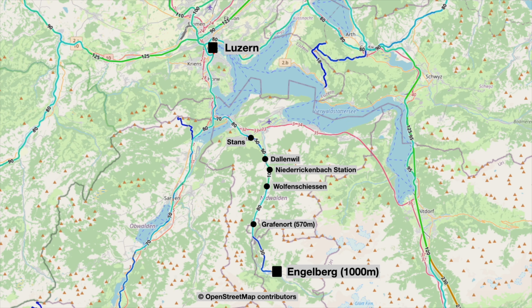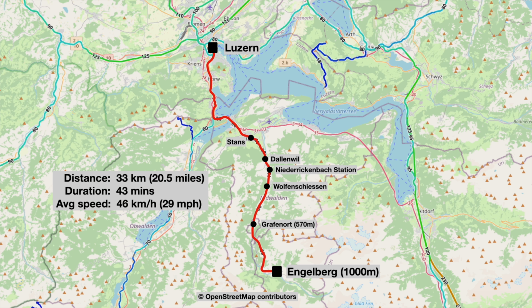Our train will head south out of Luzern and skirt the side of Lake Luzern itself, before cutting across for its first stop at Stans. Then there's more stops at Dallenwil, Niederrickenbach, Wolfenschiessen, and finally a request stop at Grafenort. And then our locomotive will drop its cogs and we'll have the fast climb up to Engelberg, which is at about 1,000 metres above sea level. It's just 33 kilometres or 20.5 miles, and it will take us 43 minutes with an average speed of 46 kilometres per hour or 29 miles per hour, which, considering the big climb we've got in front of us, isn't actually that bad.